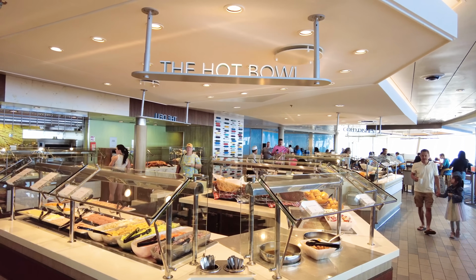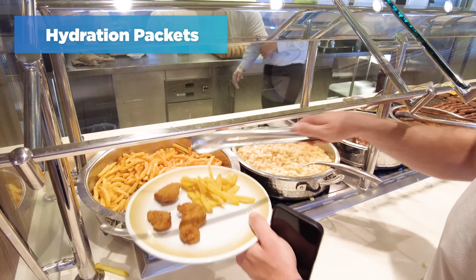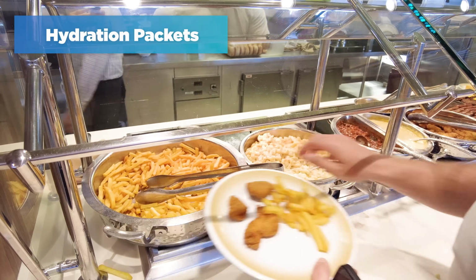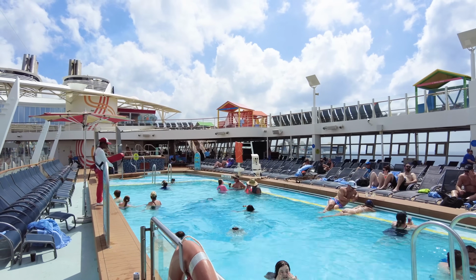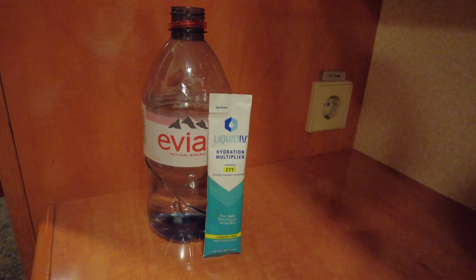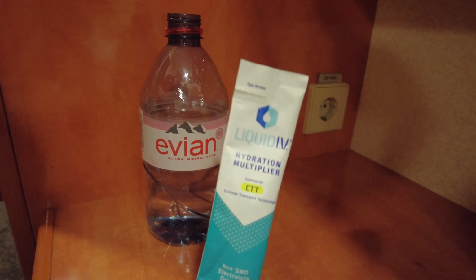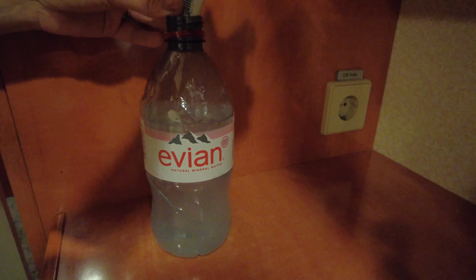Number 14 is something I learned by practice, and that is hydration packets. Between all the eating and drinking on board your cruise, feeling dehydrated is pretty common. And this is especially true if you're spending a lot of extra time in the sun. At the end of the day, staying hydrated is important, and there are a lot of products out there like Liquid IV that help make sure you stay hydrated, and this can really be an important thing. Also, Propel packets are a good idea.